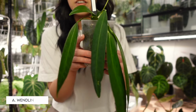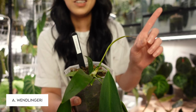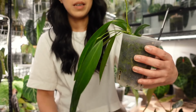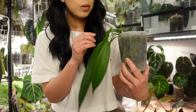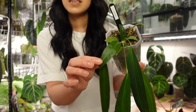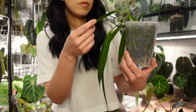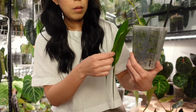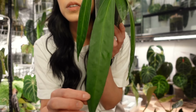This is the Wendlingeri. This is the last one we're bringing. It has a very delicate leaf. It's just pointing straight up, so I'm really scared that I'm gonna knock it somehow. I'm gonna be driving very carefully. But it has grown quite a lot. I think this was the biggest leaf when we got it. I think it's pushed out 3 in my care. 1, 2, 3, yeah.